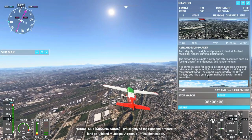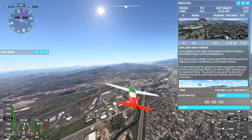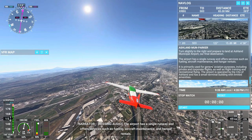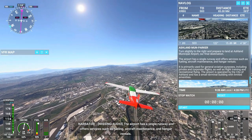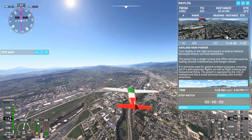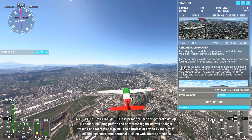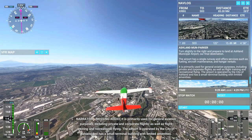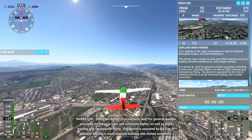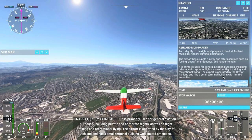Ashland Municipal Airport, our final destination. That's Medford Airport right below us. The airport has a single runway and offers services such as fueling, aircraft maintenance, and hangar rentals. It is primarily used for general aviation purposes, including private and corporate flights, as well as flight training and recreational flying. The airport is operated by the City of Ashland and has a small terminal building with limited amenities.